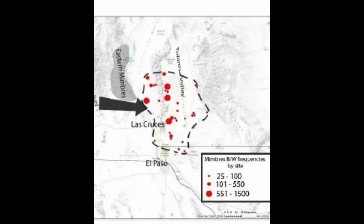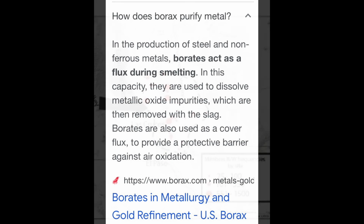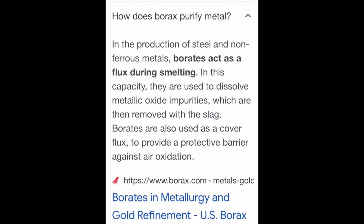Here's another example of the amount of Mimbres sherds. Now these Mimbres sherds date all the way from the boldface period through the classic, so even the polychrome classic. Okay. So here's an interesting article too. It talks about how sodium borates can act as a flux for melting iron, but can also act as a protective barrier around iron particles that prevents them from reoxidation. Isn't that interesting?